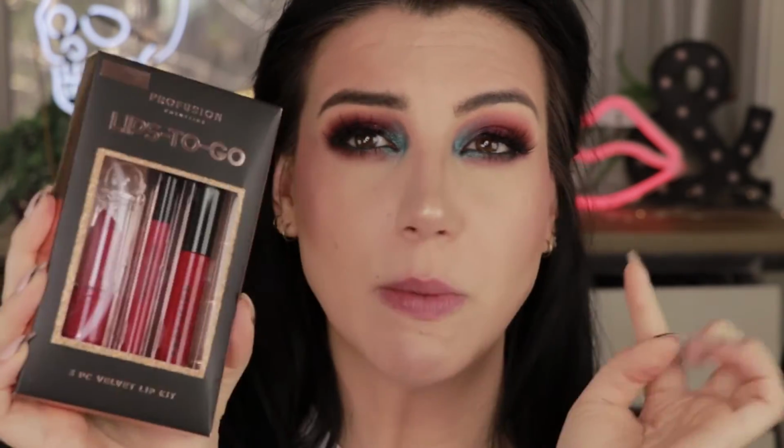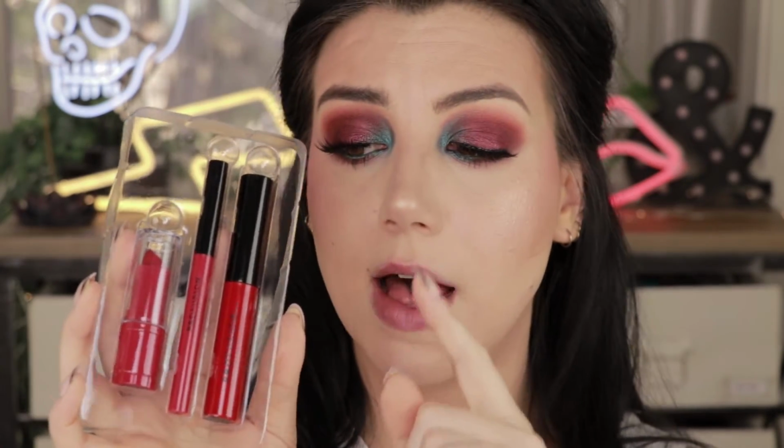And the final thing I want to try today is the Lips to Go kit. To be honest, I'm not super crazy about the idea of pairing this eye with a red lip, but that's all I got. That's what we're gonna do. The lip kits, I believe, are $5, and they come with a liner, a lipstick, and a gloss. And on the back, they suggest that you line your lips and then add the lipstick and then top it with the gloss, which is generally how I would use this anyway.